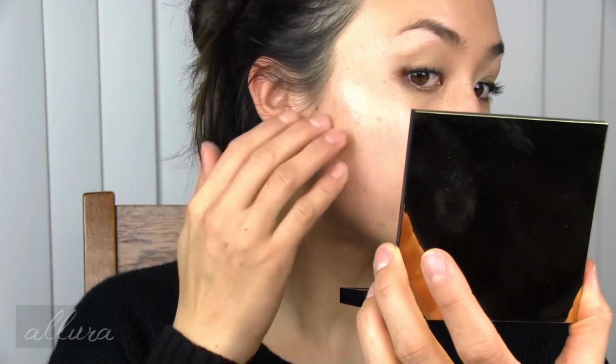Very slightly tacky. That will probably die down and go away. It's already dying down, so just seems like a thin fluid primer, and it is pretty illuminating. It does have shimmer, obvious shimmer in it. You can probably see reflected in the camera lens there. On the face it doesn't look too glittery, which is great, so it is something that will have a nice illuminating effect if that's what you want to go for.